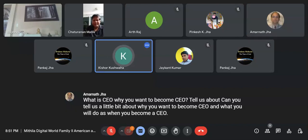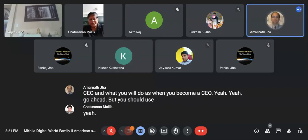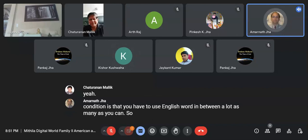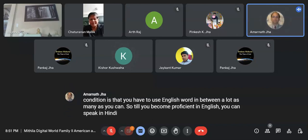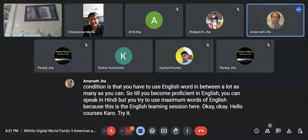Excuse me, Hindi? Yeah, go ahead. Sure, but we should use English maximum. The only condition is that you have to use English words in between, as many as you can. Till you become proficient in English, you can speak in Hindi, but try to use the maximum words of English, because this is an English learning session here. Okay. Chalo, कोशिश करो. Try it. Why do you want to become a CEO?